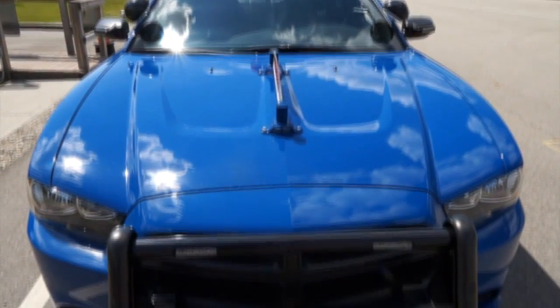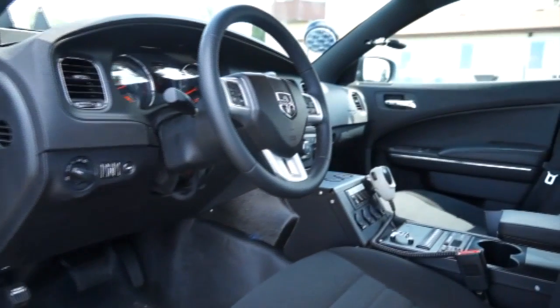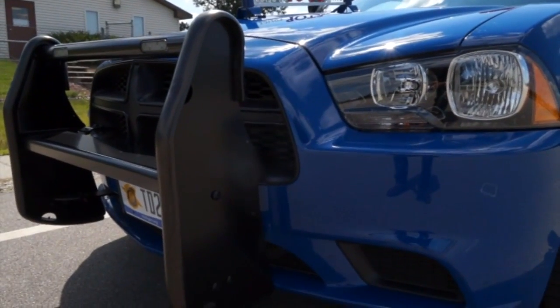It's outfitted with the Dodge's 5.7 liter HEMI. Produces about 370 horsepower. It's complete with stability control, traction control, and anti-lock brakes. Mike, what maneuvers are we about to see?